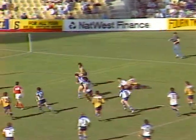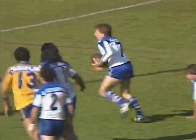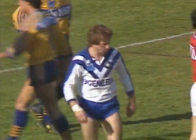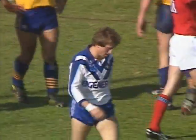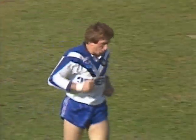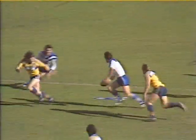Chris Mortimer working with Andrew Farrar. Farrar taken about 9 metres out. Got a pass to Chris Mortimer, but it's a penalty. Oh, Steve Mortimer throws the ball down in disgust. Tony Armstrong will come on for Ross Conlon, but Steve Mortimer disgusted with that.